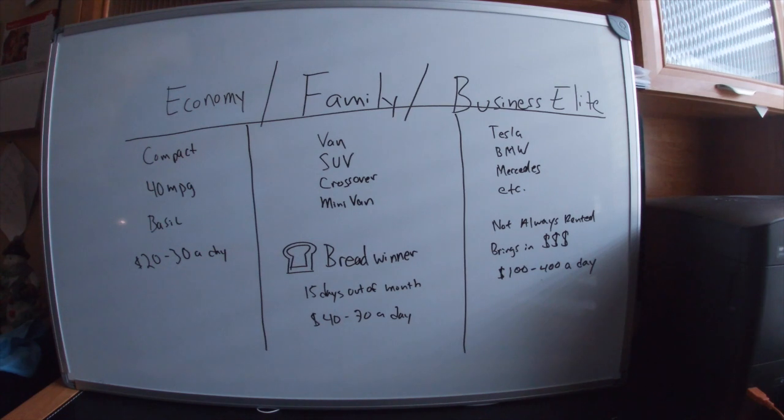So these are the 3 types of cars that I have identified in the Turo community. These are the 3 types of cars that you should have in your fleet, and you need to diversify in order to make the most profit.